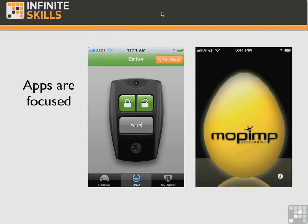The apps are also crisp and clean. They focus on what the user wants to do at a particular time or place. They're simple but not simplistic. This makes application design and subsequent implementation much easier and faster.